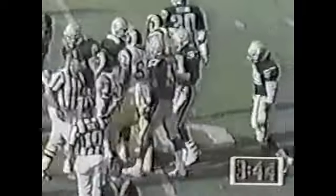Bell looking for room. And Bell is down after a gain of 1.5 yards by Jerry Robinson and Russell Carter. Well, now the Rams are going to use as much time as they can, but keep in mind that the Raiders still have all 3 of their timeouts remaining, as do the Rams.